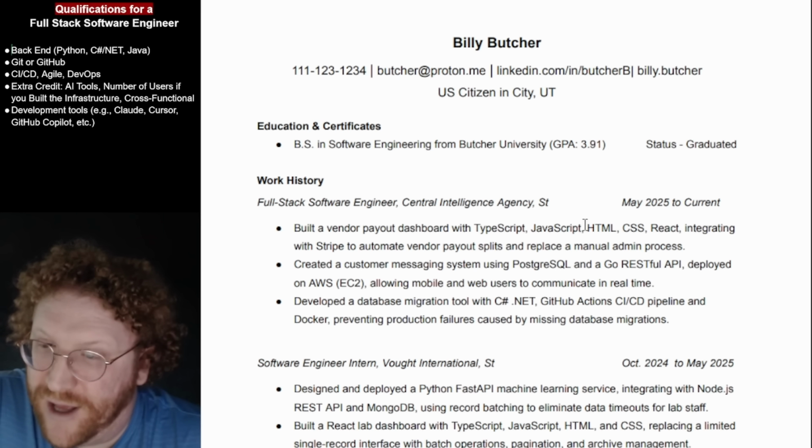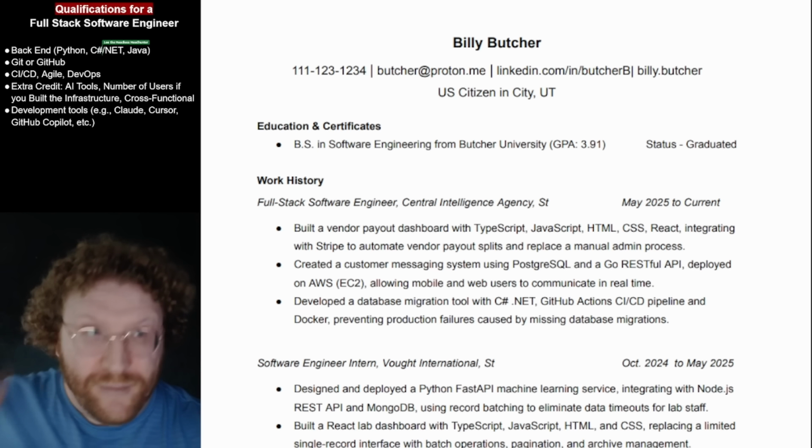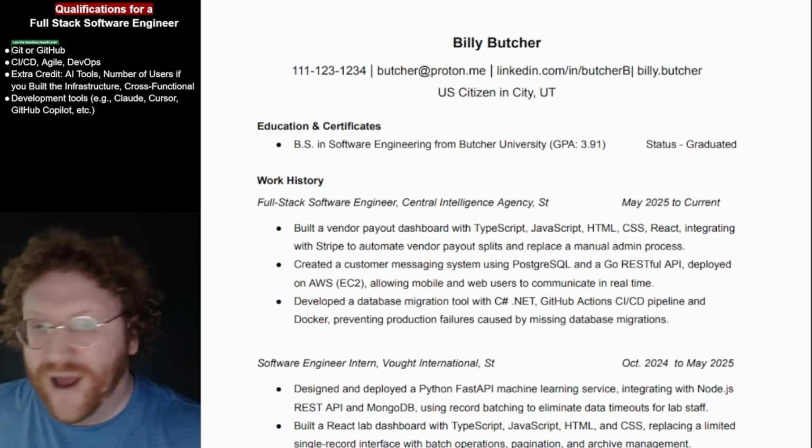I need the actual back end. That actually is... oh no, there it is. C#.net. I see it. My brain didn't work. C#.net.